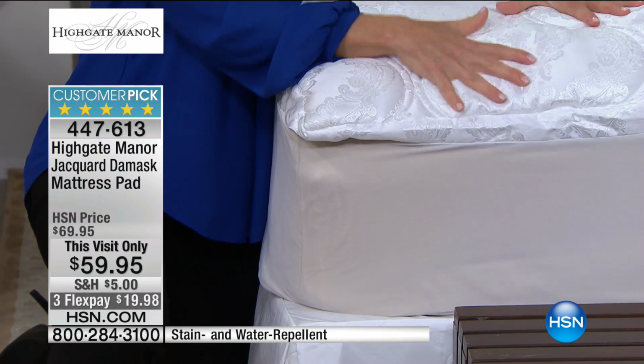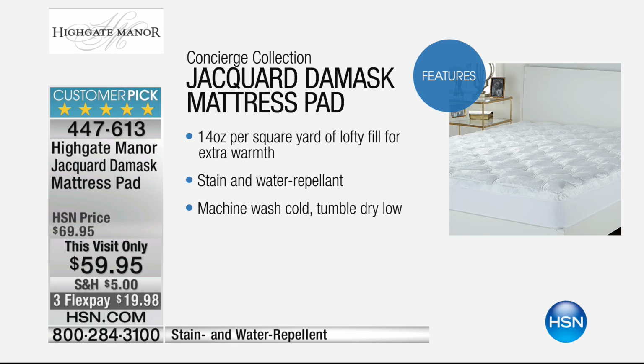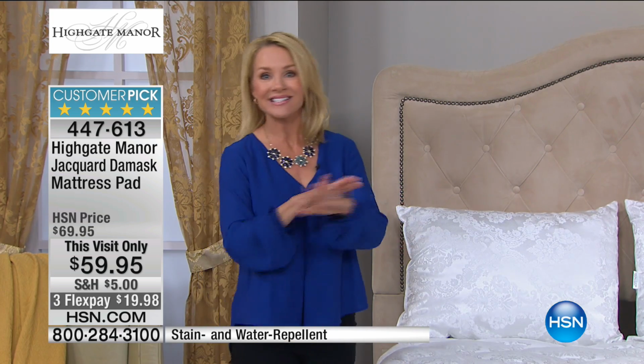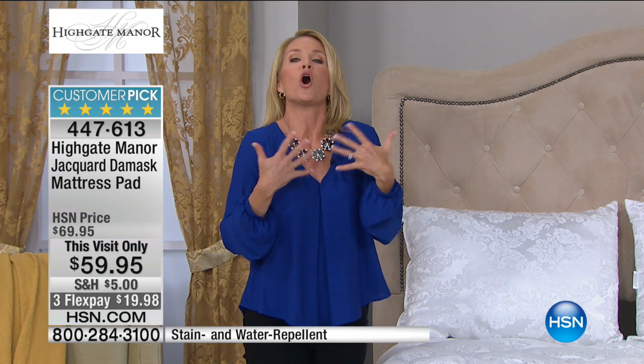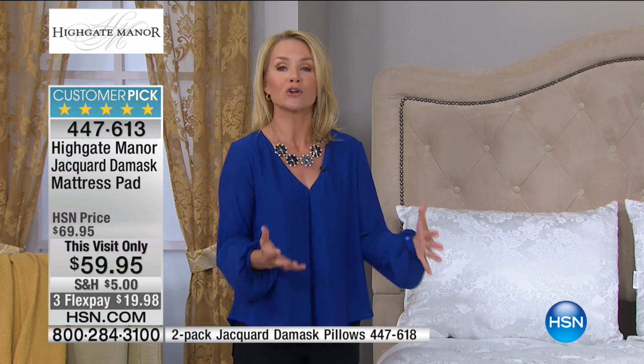And this has 14 ounces of loft per square yard. The industry standard is 12 ounces. Is that right? So once again, Highgate Manor, we never just go for standard. We definitely never go below standards, that's for sure. We always go above and beyond. So 14 ounces of fill within this per square yard. So it's definitely going to give you a comfortable, good night's sleep.